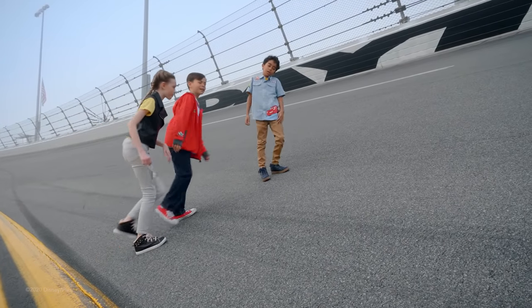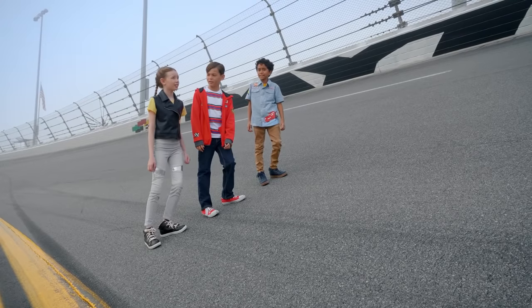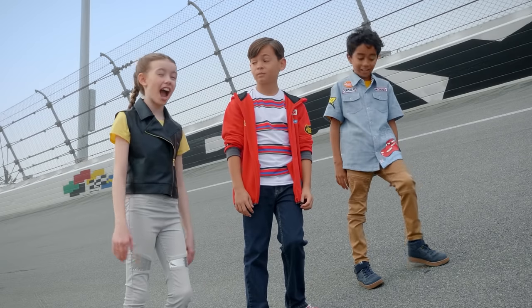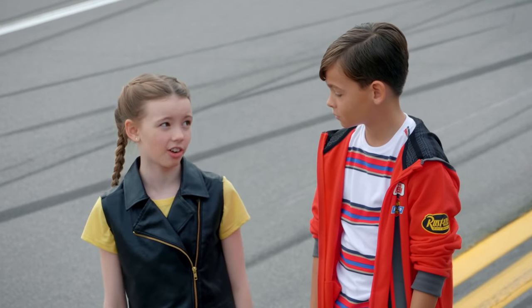Wow. I can't believe how steep the bank is here at Daytona International Speedway. I know, it's like the side of a mountain. I can't believe the cars actually stay on this track. We have to find out how it works.